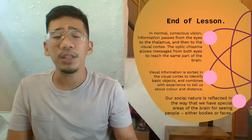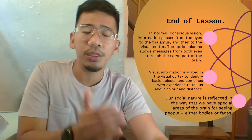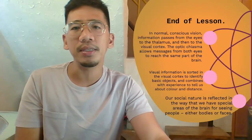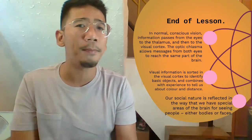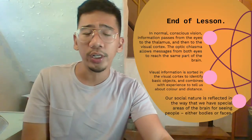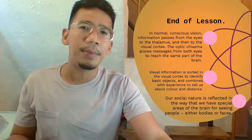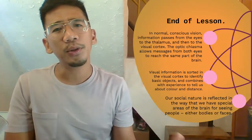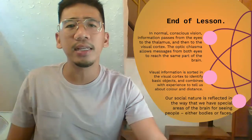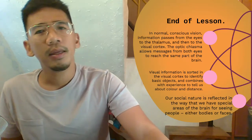Blindsight is one of these. In normal conscious vision, information passes from the eye to the thalamus and then to the visual cortex. The optic chiasma allows messages from both eyes to reach the same part of the brain. Visual information is however sorted in the visual cortex to identify basic objects and combined with experience to tell us about color and distance. Being able to detect movement is important to survival, and our brains automatically link separate bits of visual information into continuous movement.